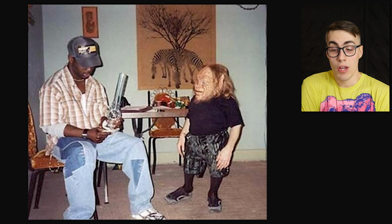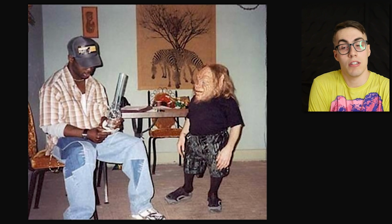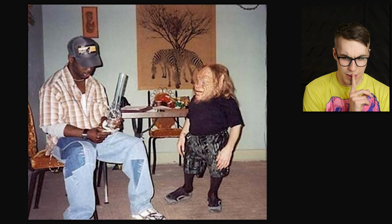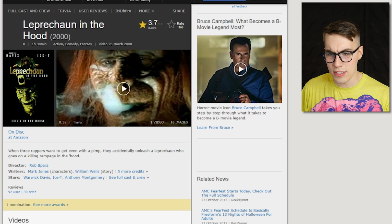You know, I was gonna say this photo isn't that unexplainable because clearly it's a person with dwarfism wearing a mask and they're waiting for their turn to hit the bong. Not a big deal, right? Except for the fact that those are not the proportions of someone with dwarfism. Oh, wait a minute. Well, this is a movie. Are you kidding me? Give me that. Let me watch the movie.